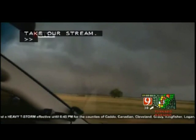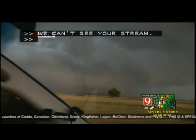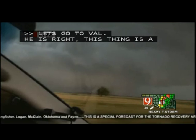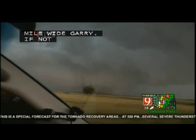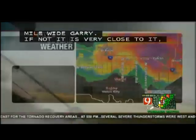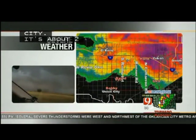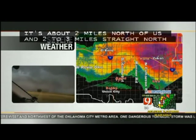Right, this thing is a mile wide, Gary. If it's not a mile wide, it is very close to it. We are 2 miles north of Union City looking due north at this tornado, Gary. It's probably 2 to 3 miles straight north of us. This thing is moving, it looks like, due east. I'm starting to see some neighborhoods on the south side of El Reno that might be in the path of this thing.